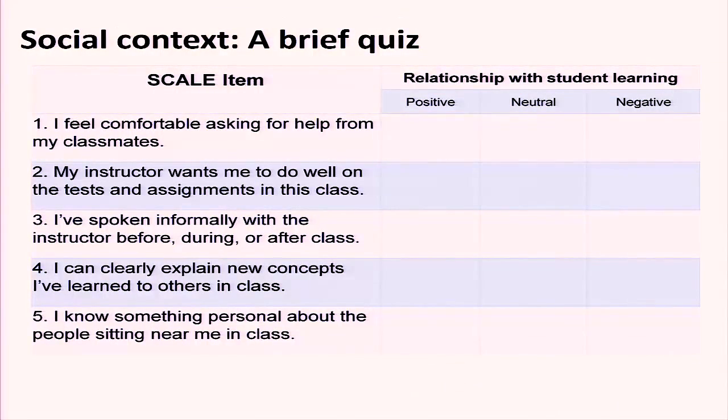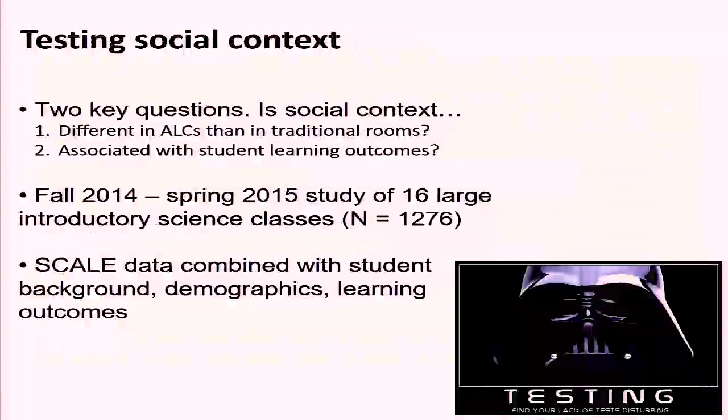And I think you can pretty clearly see where some of these statements are coming from, whether they measure formal aspects of instructor-student relations or informal aspects of student-student relations. At this point in the narrative, we've determined that we can measure something. We call that thing social context. What we don't know is whether that thing is important. Is it connected with anything that matters?